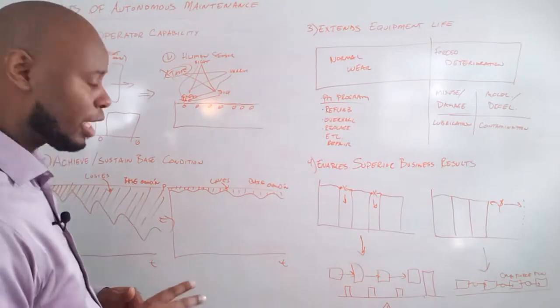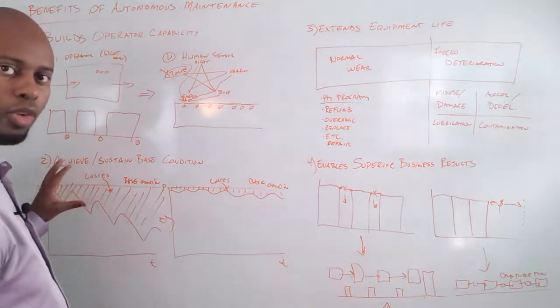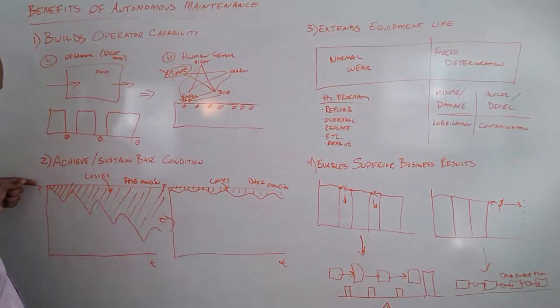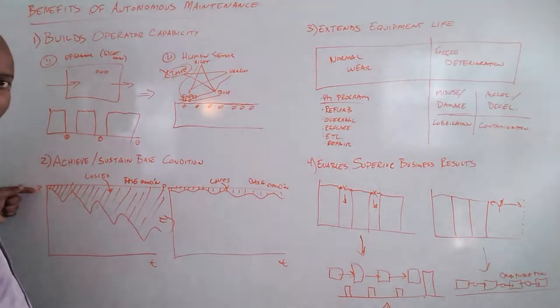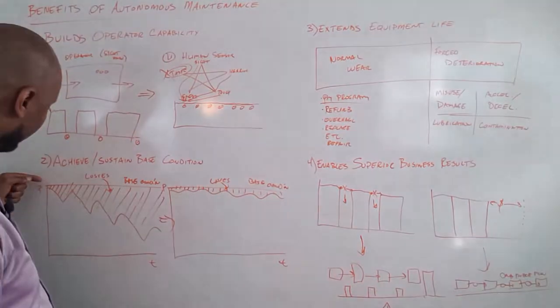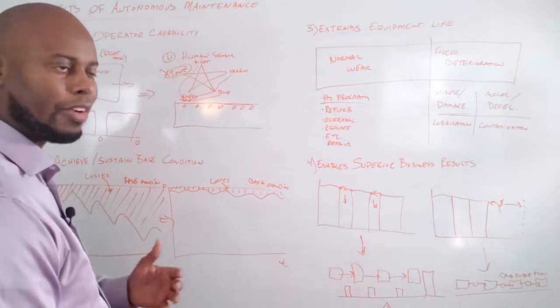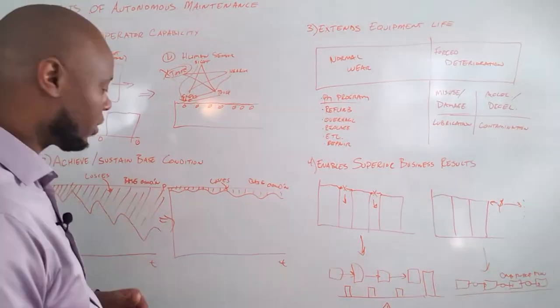Second is achieving sustained base condition. This is sort of what a machine management cycle looks like, where you start high. When you first buy the machine, it starts high. Then it sort of declines over time due to entropy, due to wear and tear, due to various things that we'll talk a little bit more about over here.